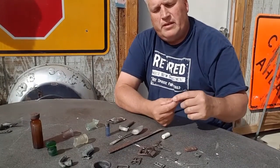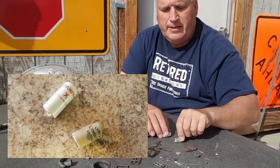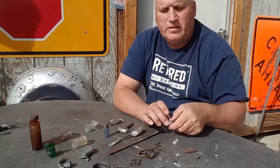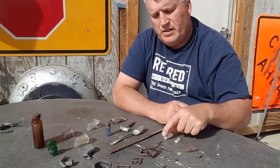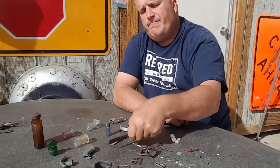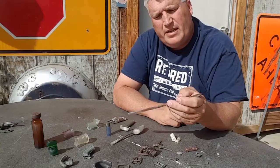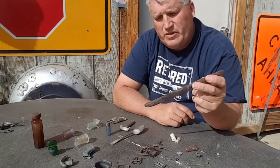The old spark plug porcelain parts. These are basically 1920s, early time period of those. And then found the silverware. There are no markings. There is, but I couldn't make it out. And this is probably not that old, the knife. I'm guessing 30s and 40s.